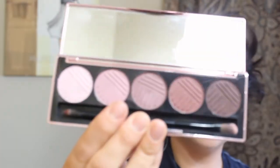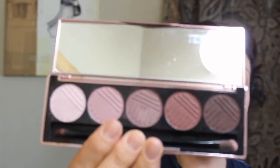Today I am using the Marvelous Mauves by Dose of Colors. I got this for Christmas actually. I really like this one. It has a bunch of different mauves and pinks in it. It's a really, really pretty palette. So I'm going to go ahead and start with this color, which is called Rosy. I'm going to put this on my entire eyelid.